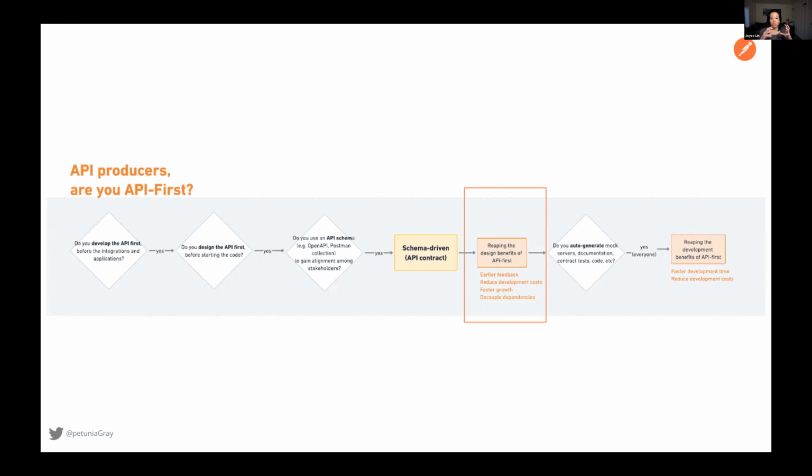You have the contract, the agreed-upon agreement between the producer and the potential consumers, and then you can use that for parallel development to decouple your teams. And then you can also use the API contract to reap the development benefits.